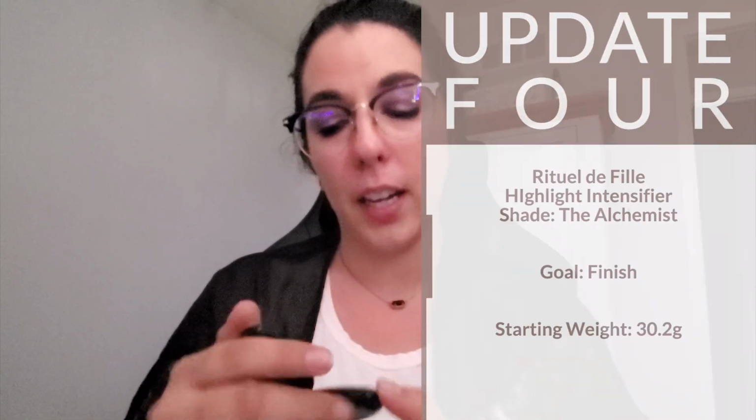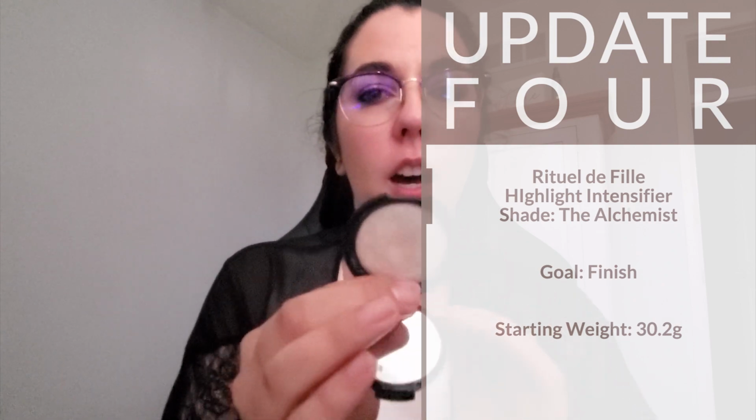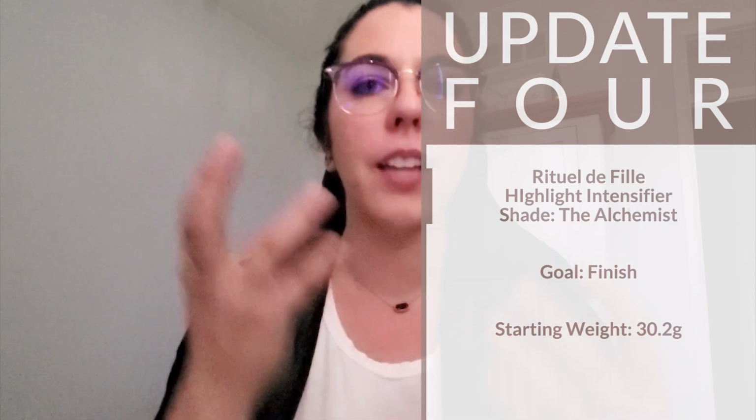This is a cream highlight by Ritual to Fill that Haley had sent over to me. And while I like what this does, I don't like the formula of this. It's super, super oily, greasy. Greasy is the best word for it. And it's been hot in this room today, coming back from work, that this is kind of melty, very much more liquidy than it was.